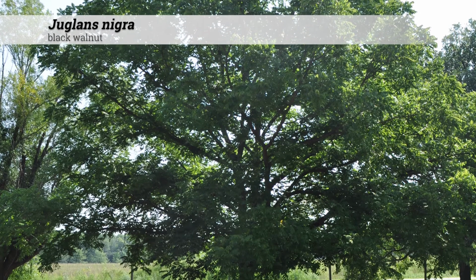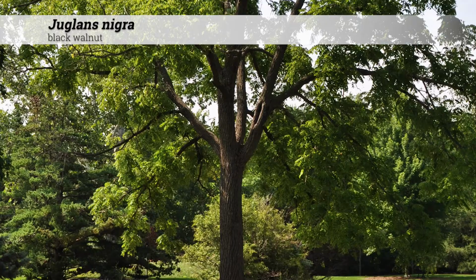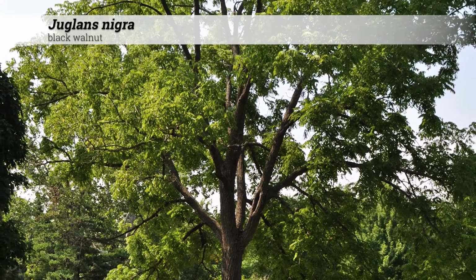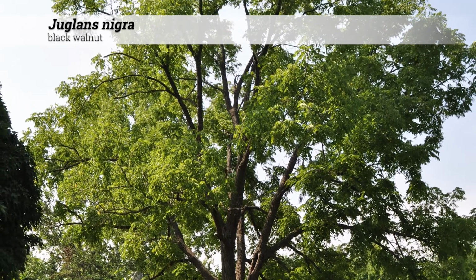Juglans nigra, black walnut. This is a tree reaching 50 to 75 feet tall, usually with an upright, spreading, or oval rounded crown. Often, these develop a well-formed trunk that is branchless for up to half or even two-thirds of the height of the tree.